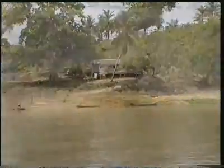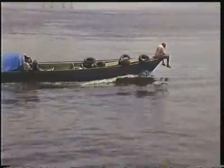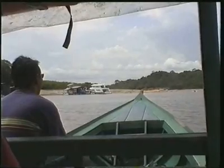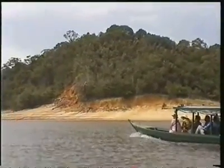The vast majority of Brazilians who live in the rainforest do so in villages on the banks of the Amazon River, for the simple reason that there are no roads through the rainforest, so all communications have to be by water.